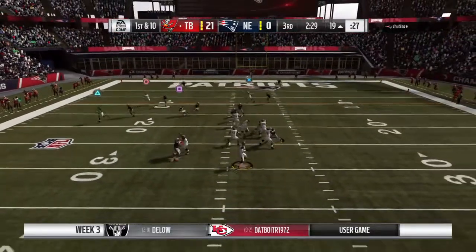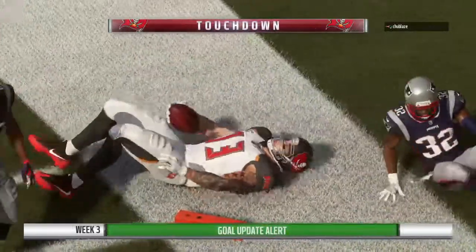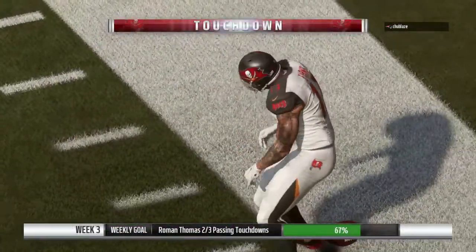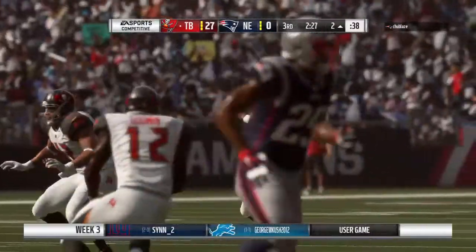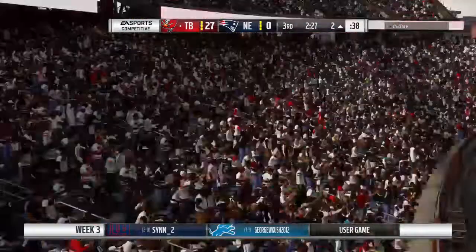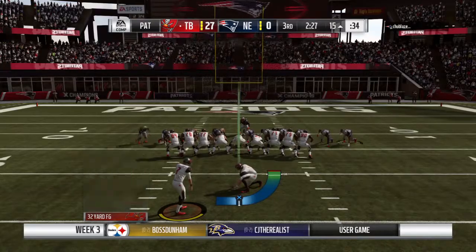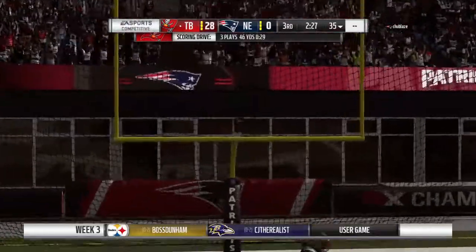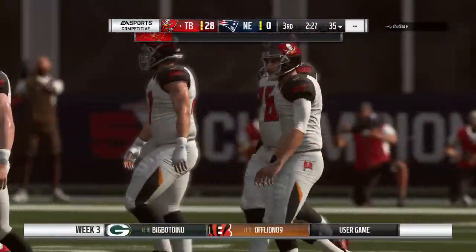On first and 10, Winston. And he's into the end zone for a Tampa Bay touchdown. Mike Evans, his 4th touchdown on the year. And the interception by the Bucs D leads to a touchdown. Point after now from Catanzaro. Extra point good by Catanzaro, and it is 28-0.